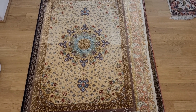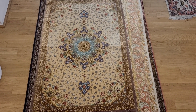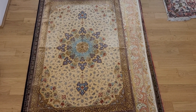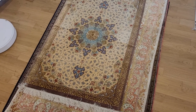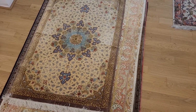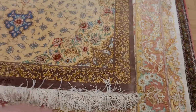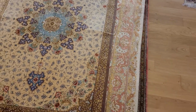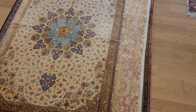Today I'm gonna talk about Persian Ghom silk rugs, which are the most famous and the most valuable silk rugs, along with the Turkish Harika silk rugs, the most valuable silk rugs in the world. Persian Ghom silk rugs are pure silk rugs, which means that they are entirely made out of silk, unlike, for example, Indian Kashmir silk rugs, which do have a silk floor but don't have a silk foundation or silk fringes. I have a few examples here from my own collection of Ghom silk rugs, and I'm gonna use these to show you the characteristics of Ghom silk rugs.